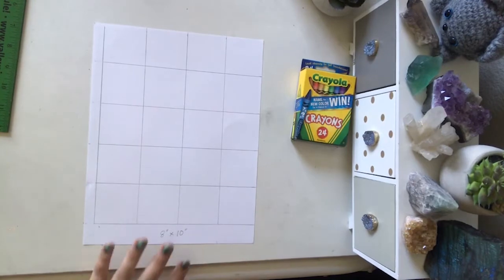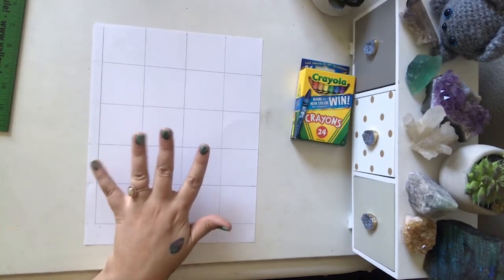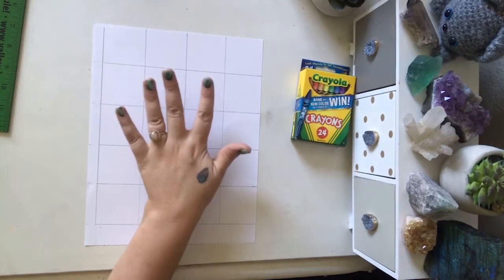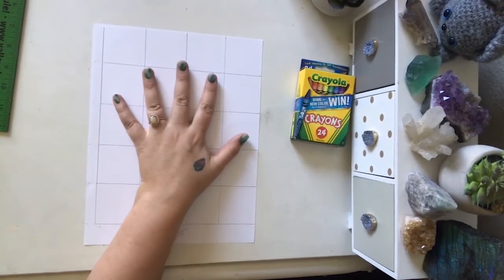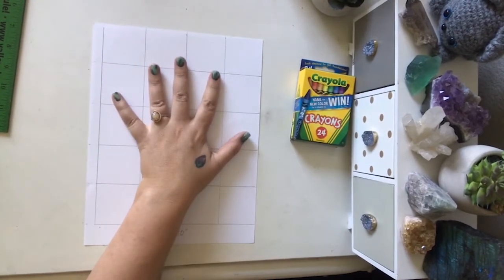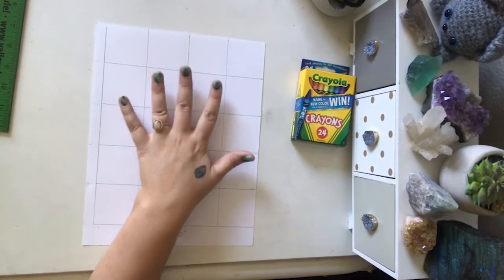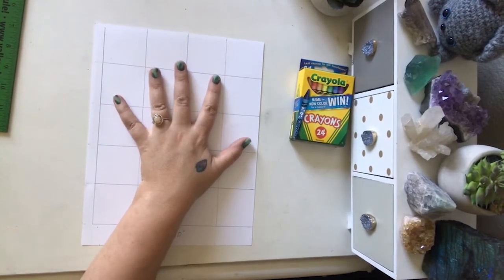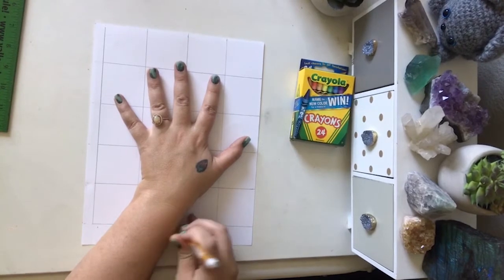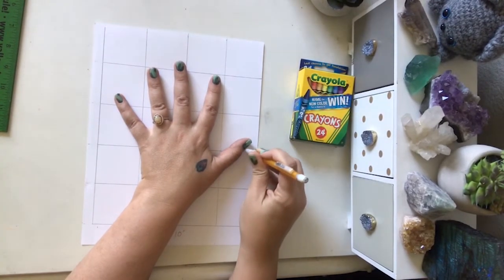Now what you're going to start with is your hand, which I just picked because I figure everybody's got one. You're going to take your hand and you're going to place it on your grid. Kind of scoot your hand up so that your hand's not way down towards the bottom with a bunch of empty space at the top. We want to make it balanced. So place your hand in the middle and then trace it.